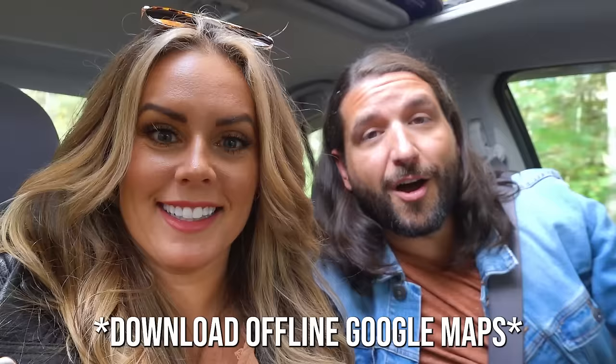There is no cell phone service here, so make sure you download your offline map. Also, if you're gonna drive the loop multiple times, which a lot of people do for wildlife spotting, definitely bring some food because there's not really any options once you're on the loop. And speaking of food, we are starving, so we're headed to Gatlinburg for some food. But if you have the opportunity to visit Cades Cove, we totally recommend it. 100%.